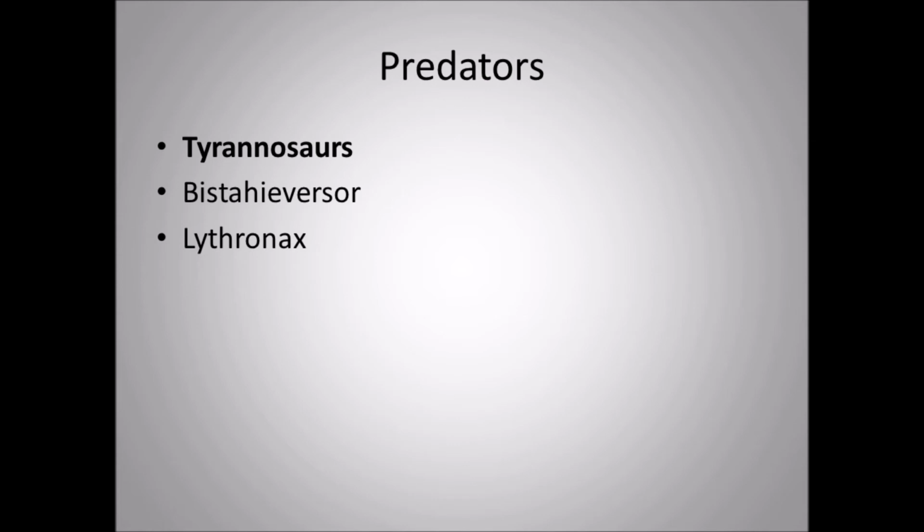Now, the predators that Nasutoceratops came into contact with were mostly tyrannosaurs, like Bistahieversor. Bistahieversor must have been a very big adversary for Nasutoceratops, and probably early on, Lythronax. Lythronax was around during the time of Nasutoceratops, but I think the most common tyrannosaur it would face is Bistahieversor. Lythronax came into the frame a little bit early, but it was around when Nasutoceratops was in the beginning of its time.